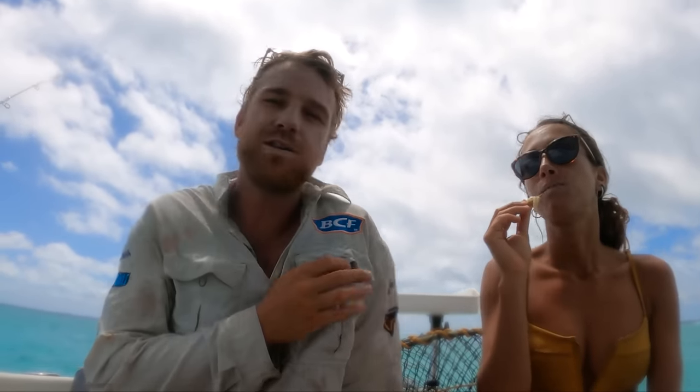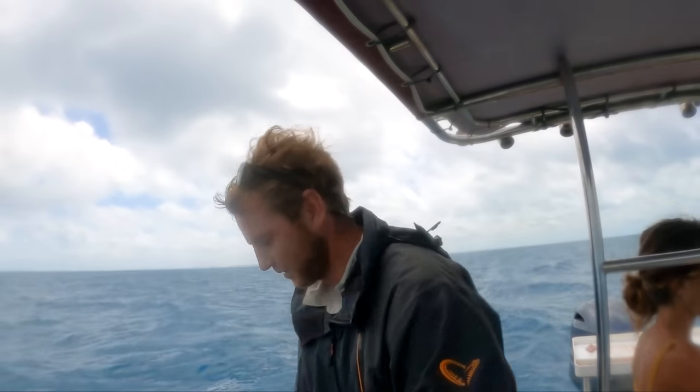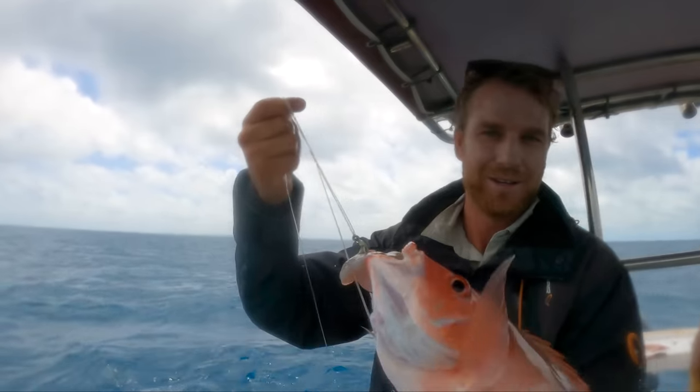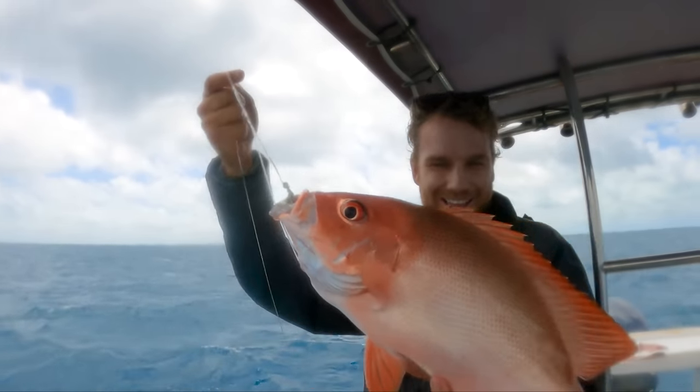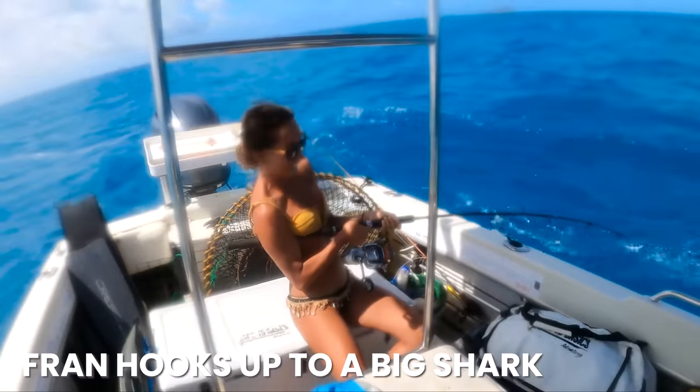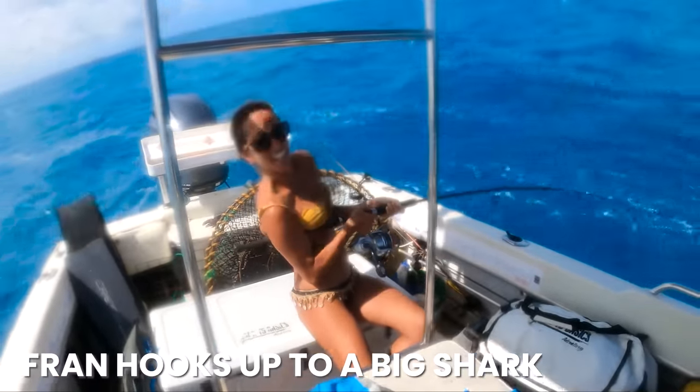Fish around this sand cave on the bottom, see if we can pick up some bottom fish. First drop down, beautiful little nanny guy. It's a shark, 100%. He's taking all the line.